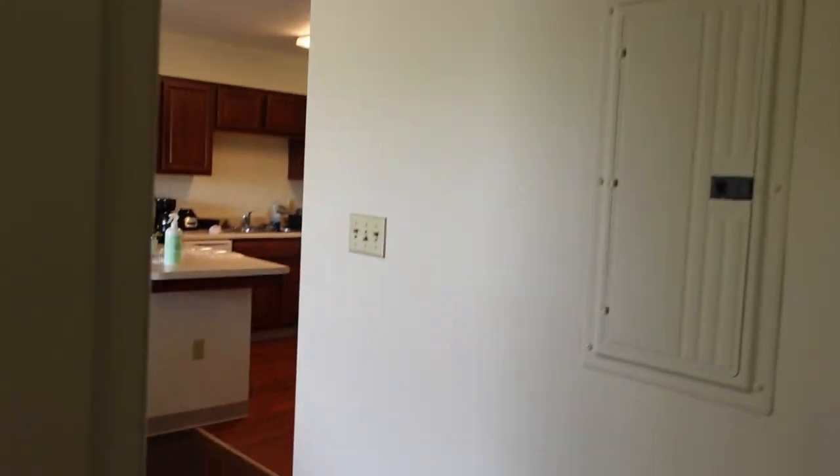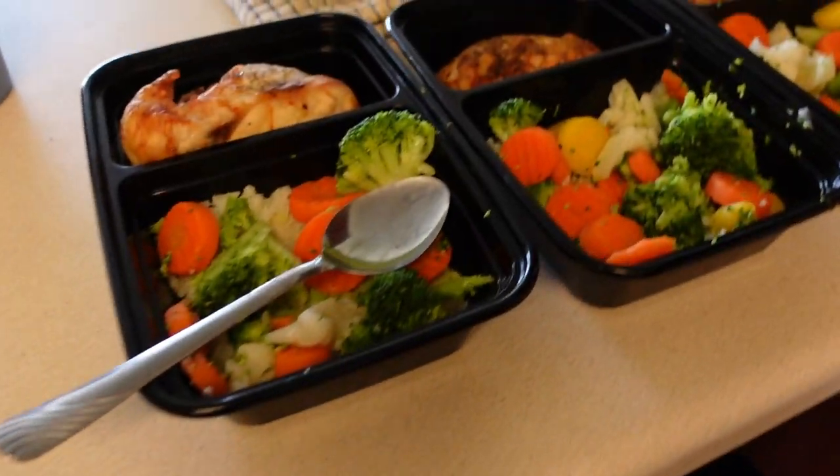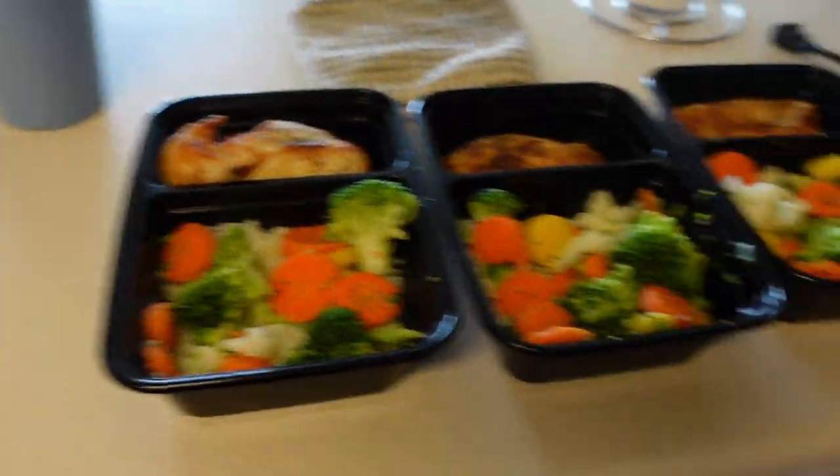Alright, chicken's done. I almost burnt it. I forgot that I had it going. But you got three meals set up. Nice and easy.